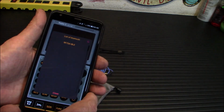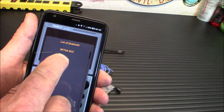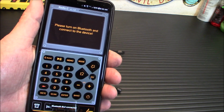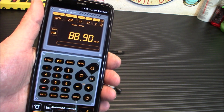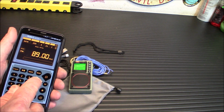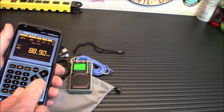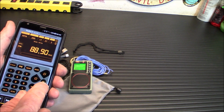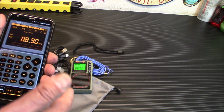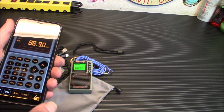Now you see here's a list of Bluetooth devices. There's your phone, there's your radio. Click on it. And there you go. So it's literally controlling that right now. If I move it, I can move it any way I want. You have your equalization that you can set here for however you want to do it, whether you want to do it with rock music, you know, talk, whatever.